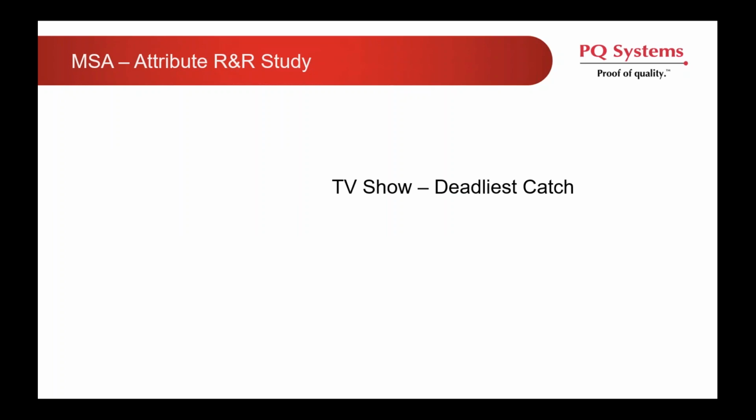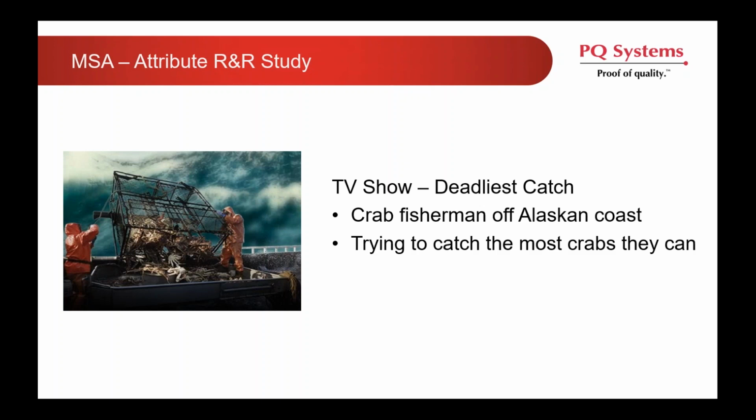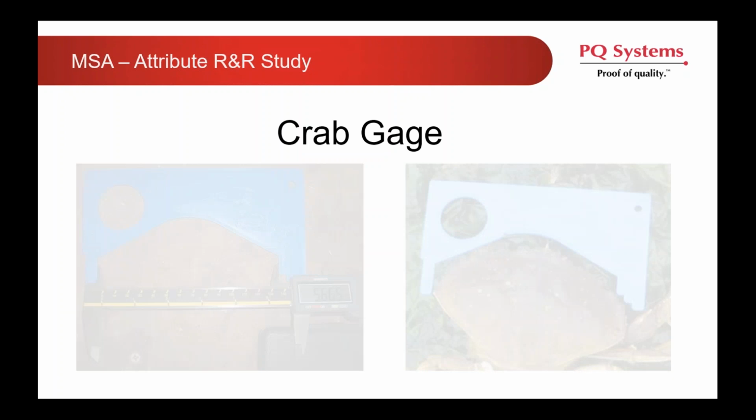So the analogy I like to use, for anybody familiar, there's a show called Deadliest Catch. It's been on for a number of years. The whole idea is there's these crab fishermen off the Alaskan coast, and they are basically risking their lives to catch these crabs, take them back, and sell. Well, they're trying to catch as many as they can, and they actually use a go, no-go gauge, an attribute gauge. If anybody has seen the show, you might even notice that on their hip they have a little plastic C, and this is the crab gauge in question.